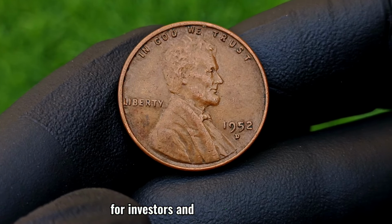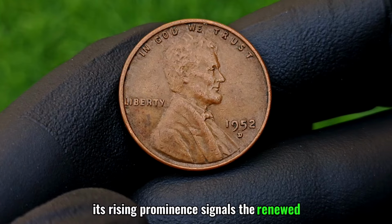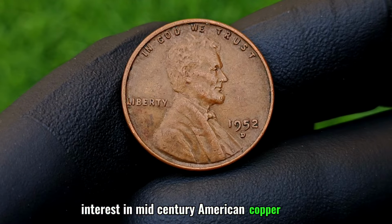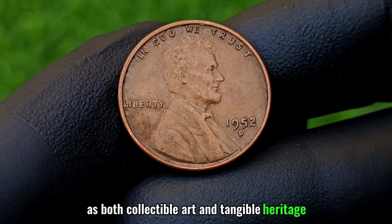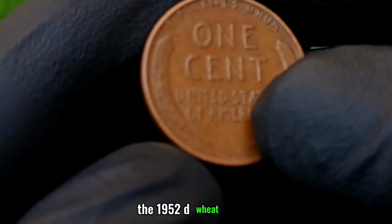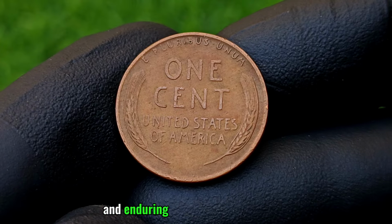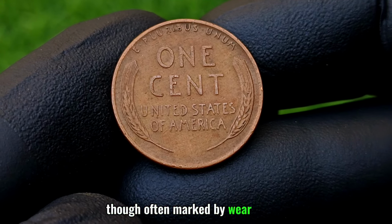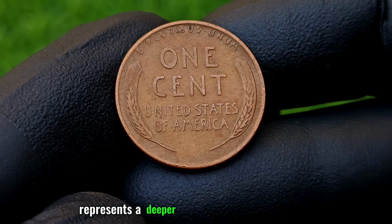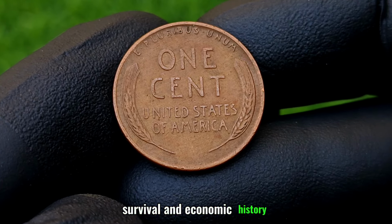For investors and enthusiasts alike, its rising prominence signals the renewed interest in mid-century American copper coins as both collectible art and tangible heritage. The 1952 D wheat penny stands as a bridge between ordinary circulation and enduring value. Its bronze surface, though often marked by wear or age, represents a deeper narrative of craftsmanship, survival, and economic history.